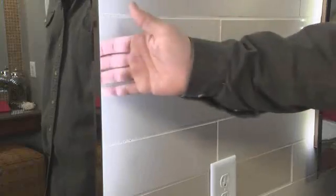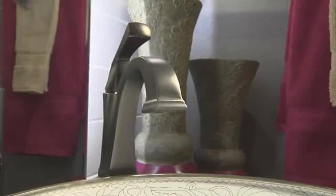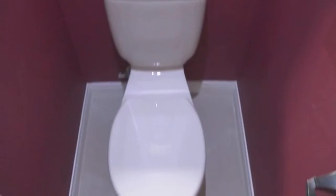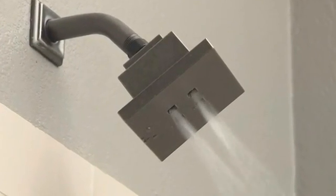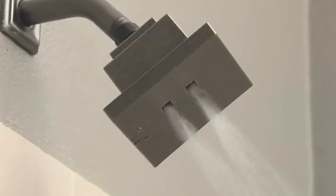The master bath is an oasis of moisture management and water efficiency. Notice that the mirror has been brought out at least 1/8 of an inch, allowing air to circulate for improved moisture management. These are low-flow faucets, a high-efficiency toilet, and this is a low-flow shower head, which uses 36% less water than a standard shower head. And still, it's a warm, luxurious, totally enveloping shower experience.